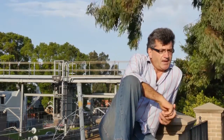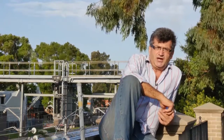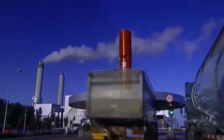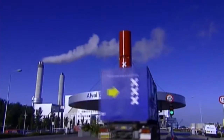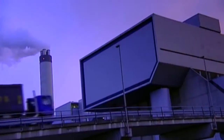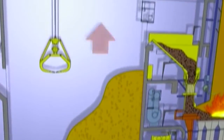Well, it happened that I was in Amsterdam a few years ago, and a friend over there just took me for a tour at his factory. More than 1.5 million tons of domestic and commercial waste is processed here each year on 6 incineration lines. Waste lorries and trains bring in the waste. Large grippers then transfer the waste mixture into the hoppers of the furnaces.